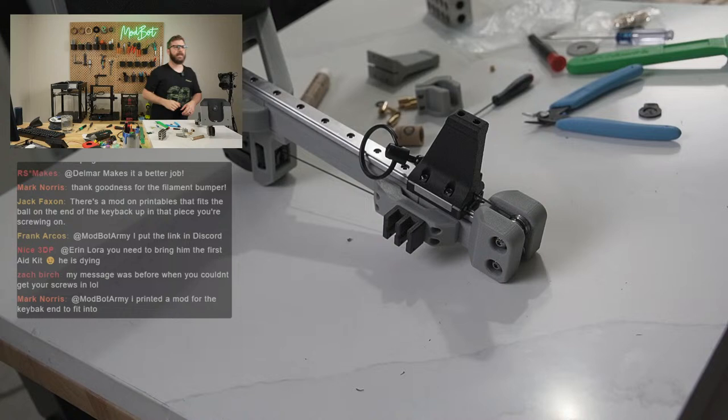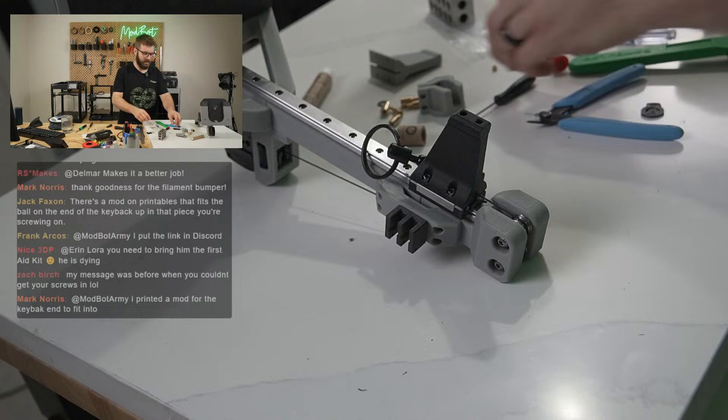I printed a mod for the key back. I can't read. There's a heart on the screen over your message.